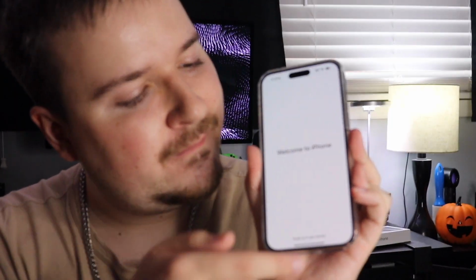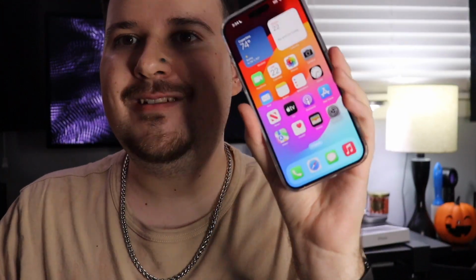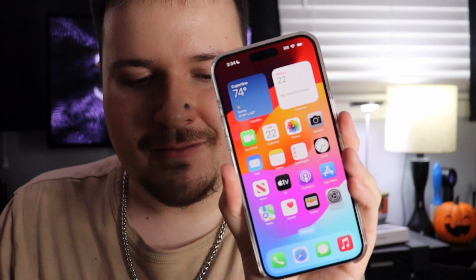Welcome to iPhone. We finally made it. Let's go. Here we are. We're finally in my iPhone 15 Pro Max. I'm so excited. So yes. So let's try out this action button, right? So we press and hold and it brings us right into the camera.